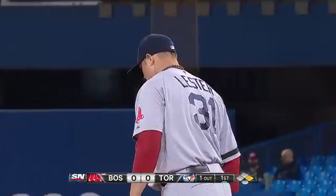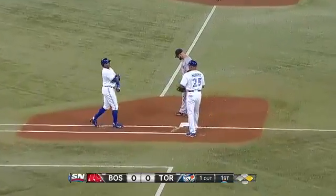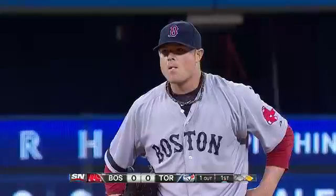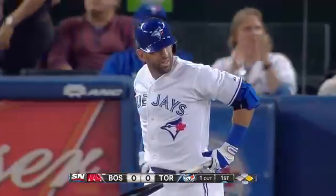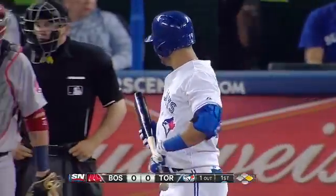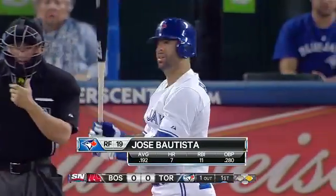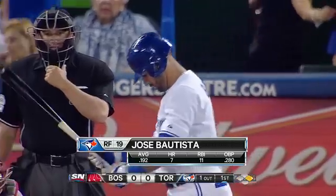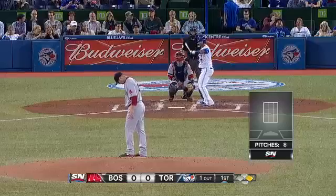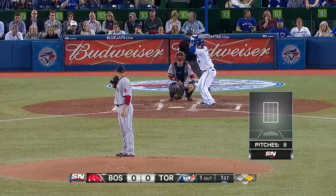So Davis takes the walk. Lester had 6 walks in his last outing against Oakland, just 5 2/3. And he also gave up his first home run of the season to Chris Young, a 3-run home run. So now they got a home run hitter at the plate, Jose Bautista. He's homered in 4 of his last 5 games against Boston. So both starters have walked a batter in the first inning.